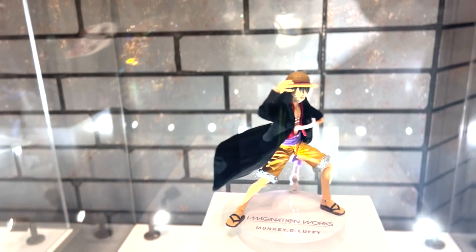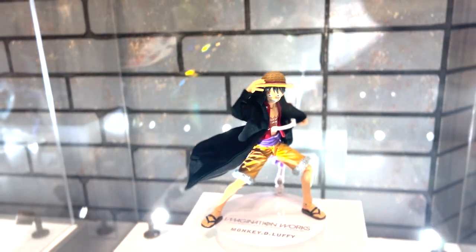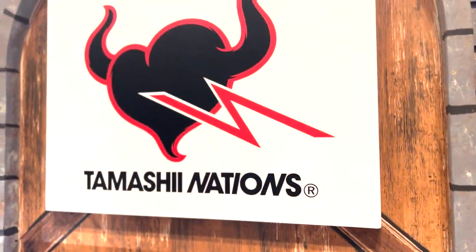Oh, and here is the Imagination Works Luffy. These are really cool. They're very posable. There's lots of different positions you can do with them. And Luffy's got this cool jacket. Thank you so much, Tamashii Nations, for your beautiful toys.